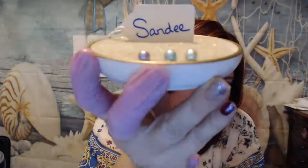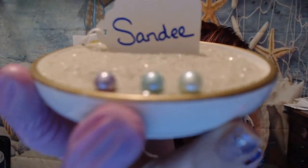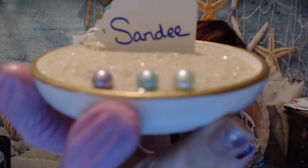Hold on. I'm trying to get it to focus for you. I'm so glad you love them. Hold on. I'm going to go ahead and put the filter on so you can see them, because for some reason my camera's not getting them.